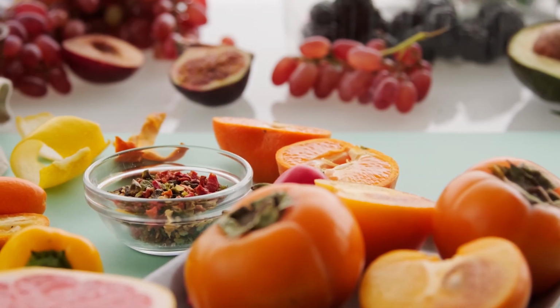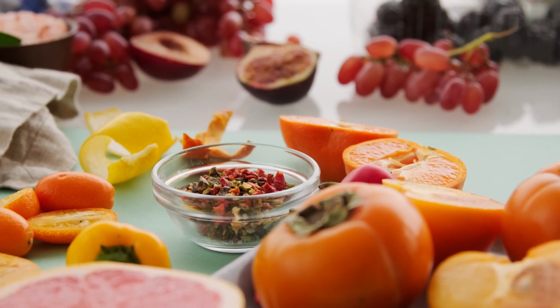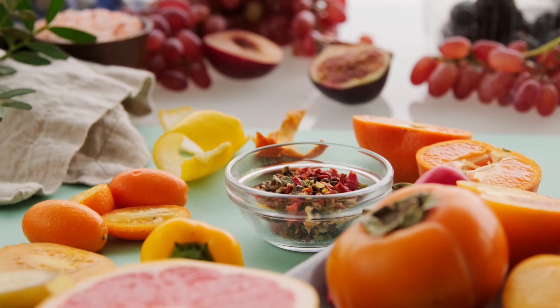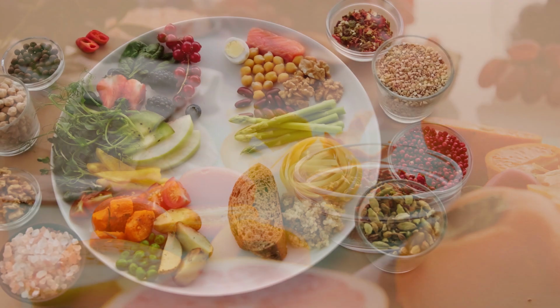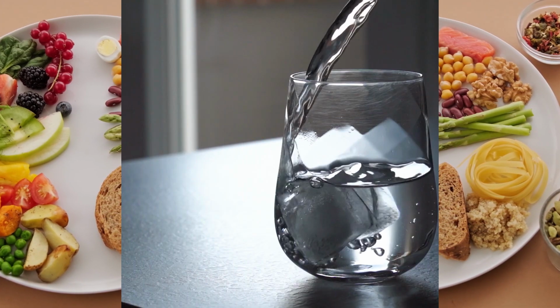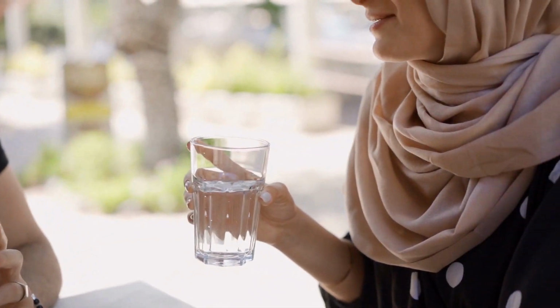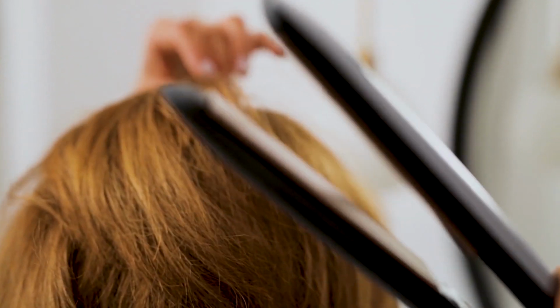Essential tips for promoting hair growth. 1. Maintain a balanced diet. Ensure you consume a diet rich in protein, vitamins, especially biotin and vitamins A, C, and E, and minerals such as iron and zinc, to provide the necessary nutrients for hair growth. 2. Stay hydrated. Drink plenty of water to keep your hair and scalp hydrated, promoting a healthy environment for hair growth.